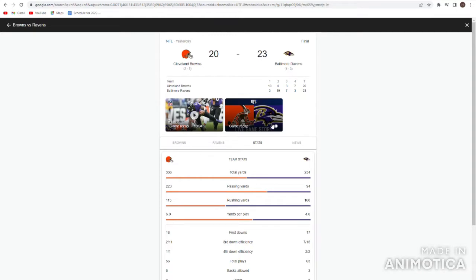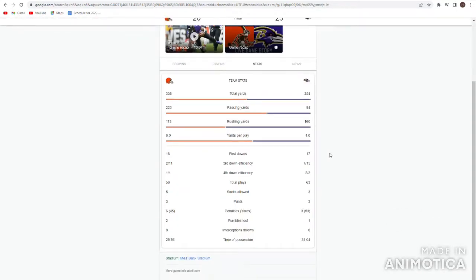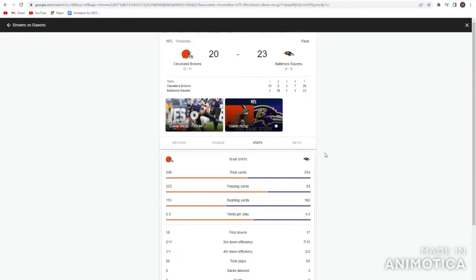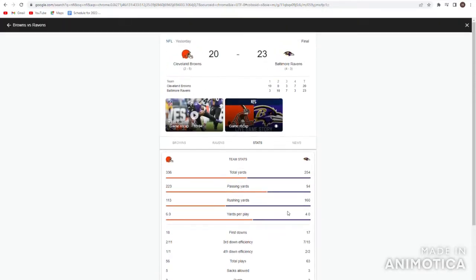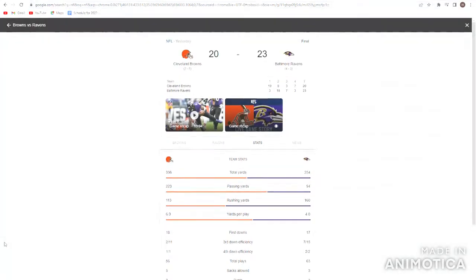The Browns definitely had more big plays and they were a lot more flashy and moved the ball better. But the Ravens were definitely better, dominant up front. And it was really even with first downs. But they had 34 minutes of possession and they only had 1 fumble. It wasn't even a good fumble either. So that's what I got there. Obviously, it's a really even game other than that. Let's get right to the keys of the game grades for both teams.